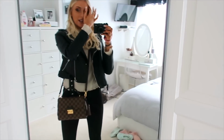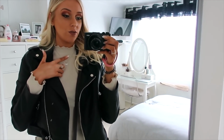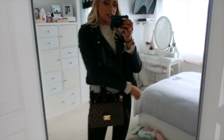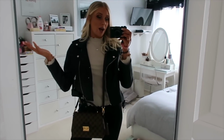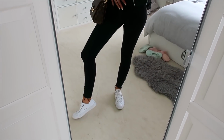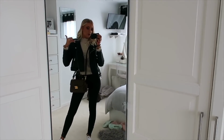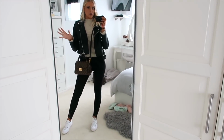Just quickly, this is my outfit for today. My top is from Pretty Little Thing. I love this frill neck, I think it's so cute. My jacket is from Pull & Bear. It was like £25, best fake leather jacket I've ever bought. My jeans are from Topshop, they're the ones that are ripped at the bottom, and my Converse I got from Schuh. So that's my outfit. It's quite simple, quite casual.